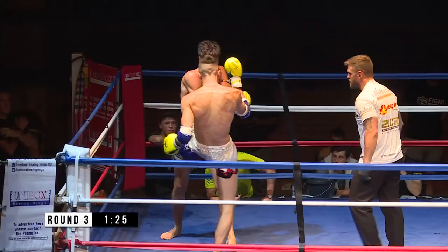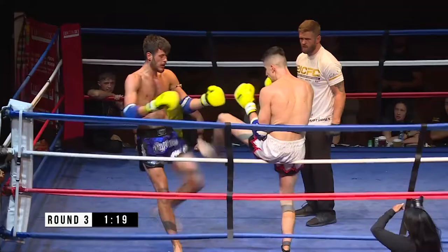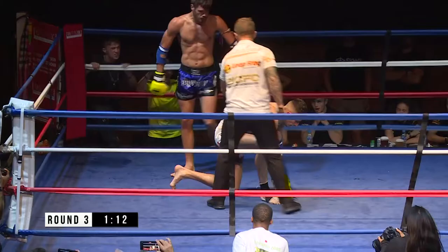Good tip there by Max. Long knee there thrown by Max. This is what we want to see. That's it. He needs to throw that more. Nice. Good sweep there by Javen.